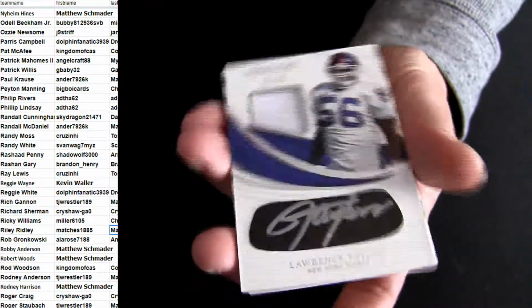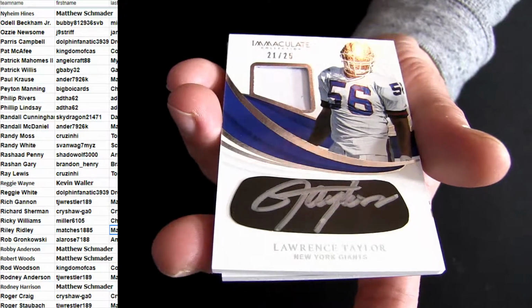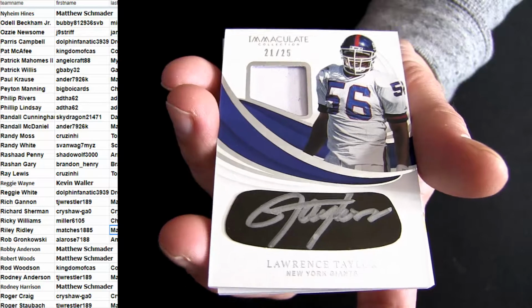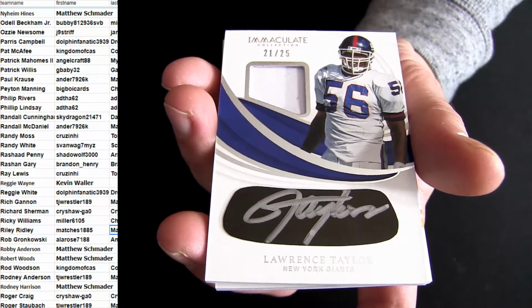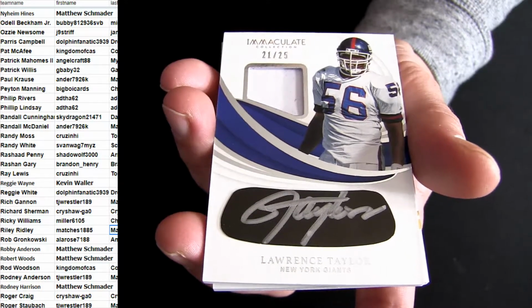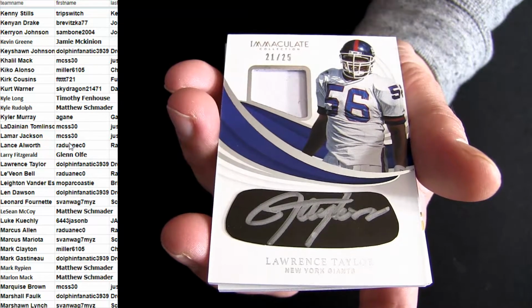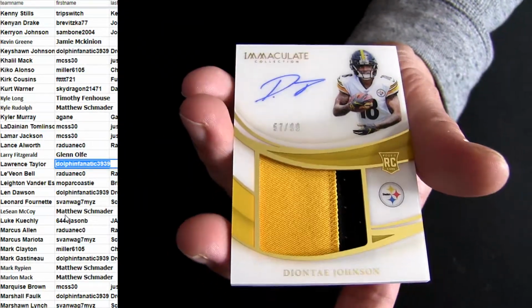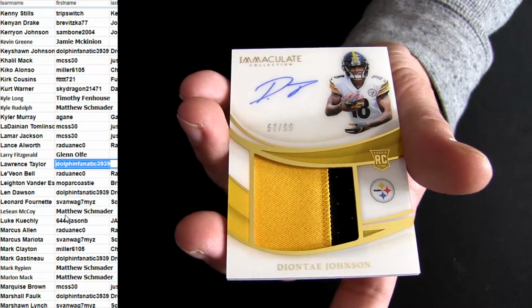Going out to Matt. Ooh, nice. How about an LT, Lawrence Taylor? The real LT. 21 to 25. So silver ink, Lawrence Taylor. Ooh, another Dolphin Fanatic pickup. Drew's killing it. Deontay Johnson there for the last one. A couple IGs on that. This was the case, fellas.